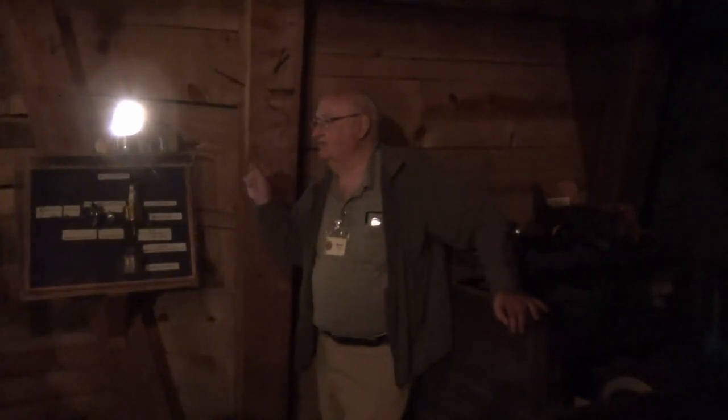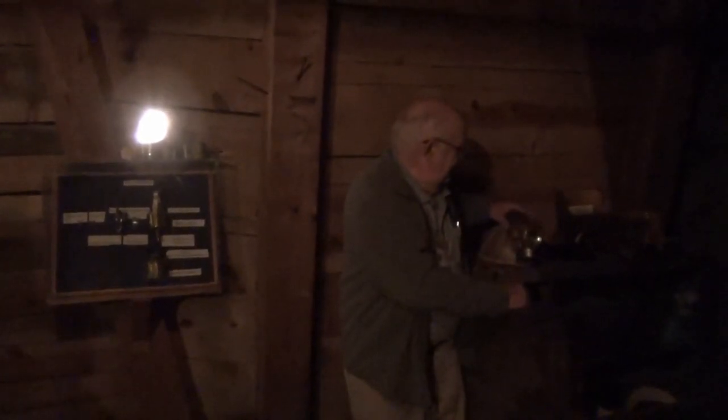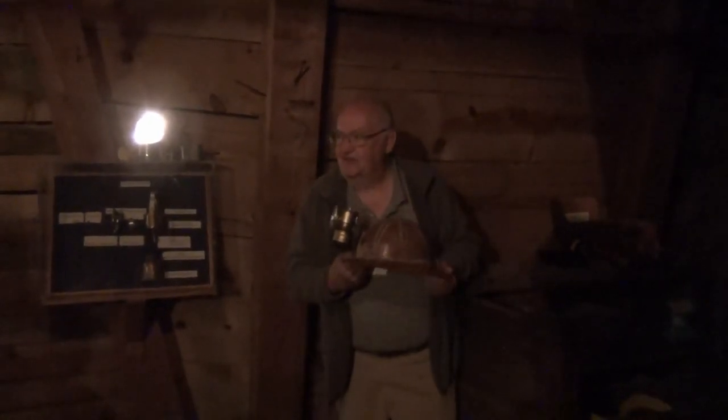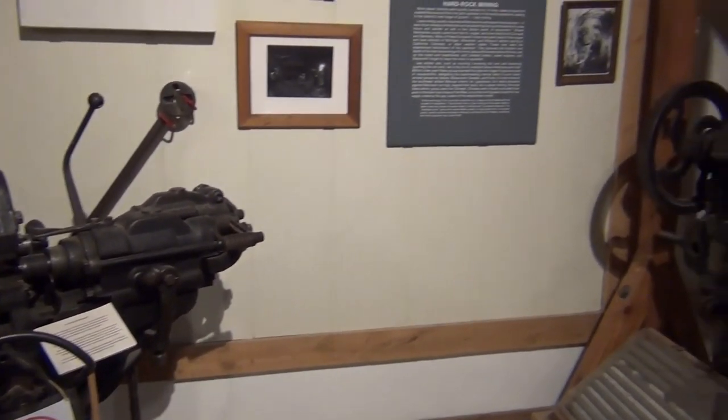So anyhow, that's about the amount of light that a carbide light puts out. Now this is a big one. This one will burn for about 12 hours. And that flame tells you things. If the flame gets really long, then you're in an atmosphere that may be methane gas. If it gets really, really tiny, you're in an oxygen poor environment. Now the miners used a smaller version of that, like this one. This would burn for about 6 hours. When it went out, it told you it was lunchtime.